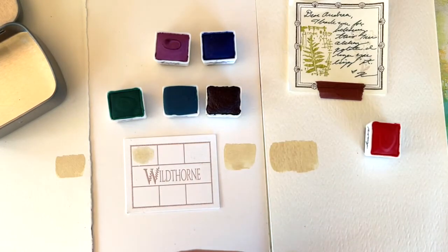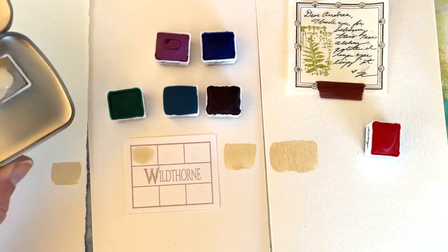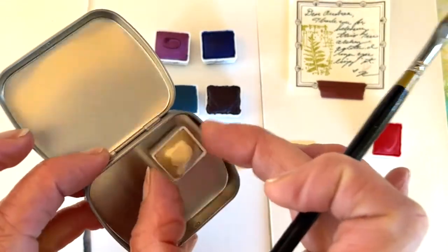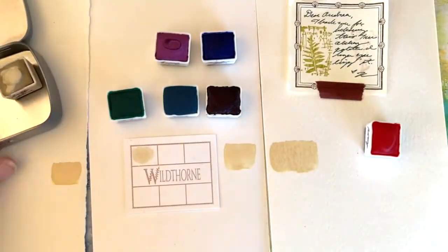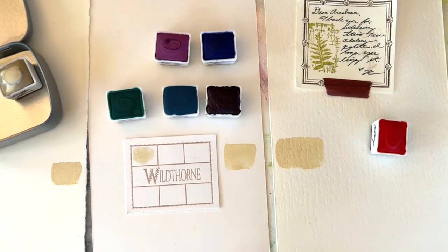So that is the buff. It says something else. Oh, maybe it says Tahoe. I don't think it actually says Tahoe. I'll have to go back and read about that. The other thing I love about these is that they're magnetic. Whoopsie, look, there's our first whoopsie. See, how cool is that? So if you're traveling or you have your palettes and you're out at a landscape area or somewhere else, you don't have to worry about them spilling all over the place.